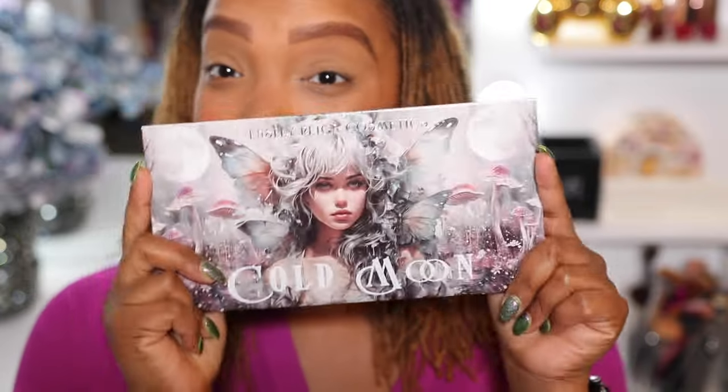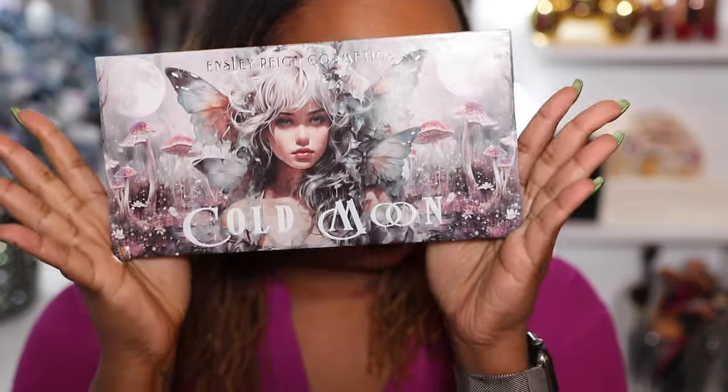All right, we're back for another look. This time I'm going in with literally one of my favorite palettes in my collection, period. Yes, this is the Ensley Rain Cold Moon palette. It is a gorgeous, gorgeous color story.